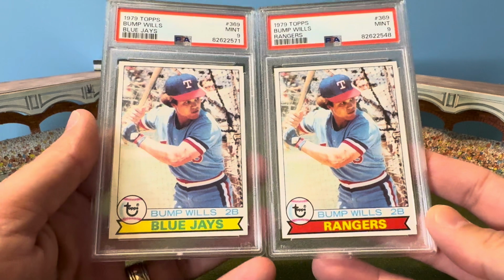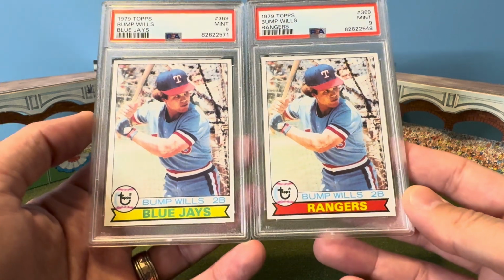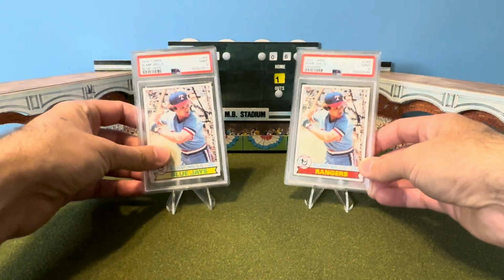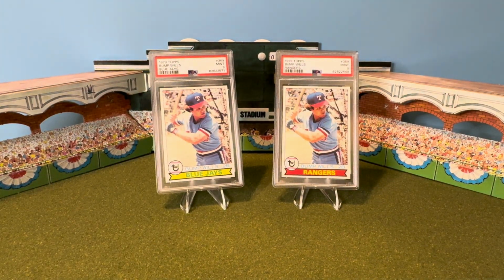And the Blue Jays. So a couple of really nicely centered, really nice 9s. These have some value. People know about these error cards and corrected cards. And so in high grade like this, they still do have some value to them. But there you go. 1979 Topps, error and corrected in a PSA 9. Just love those cards. I love this kind of stuff.